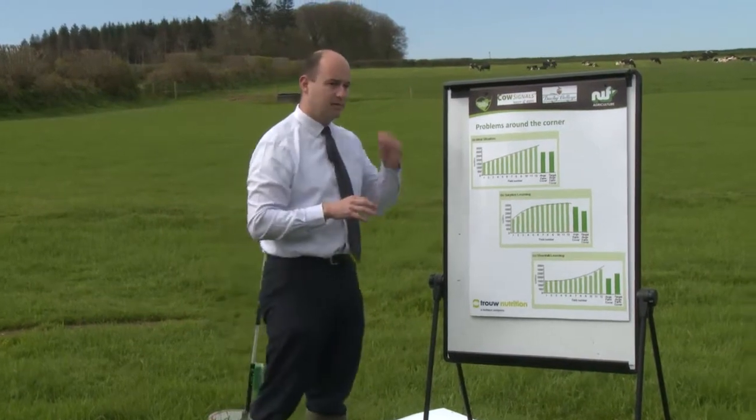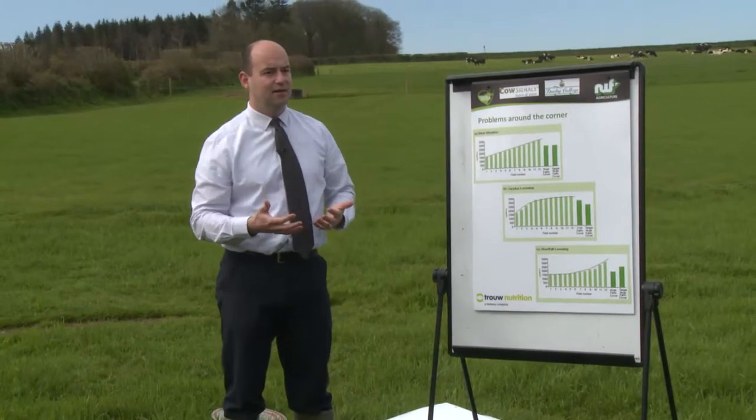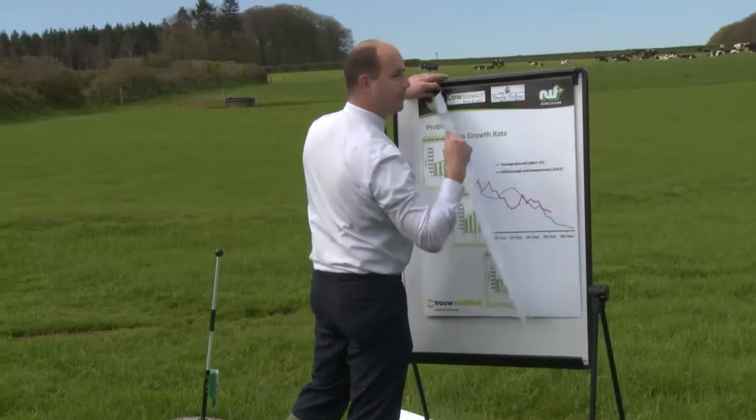That's what we do. Let them have the TMR in the morning, then out for lunch, and then get them in and have TMR before they go in the parlour. Exactly right. Absolutely. You find obviously there's going to be so much grass around the dry cows.